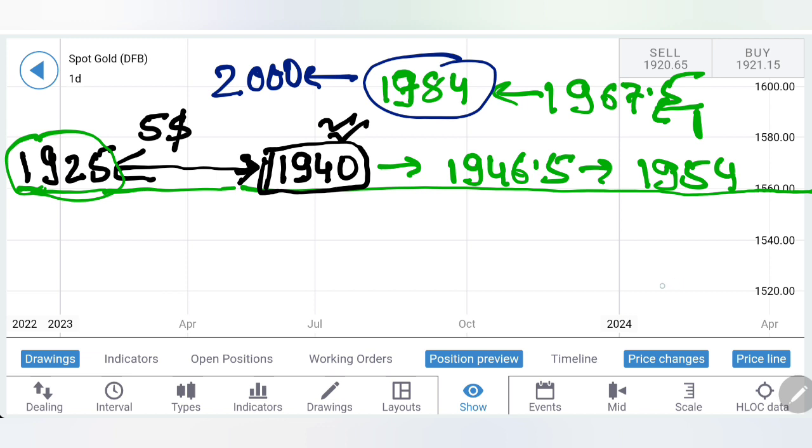Now just keep a note of three milestones here. You can see with time the gap is also increasing, the stop losses are also changing. First is 1940, then 1967.5, and then 1984. In fact, 1954 is also a very good resistance. Till 2000, one has to be watchful, cautious. There is a possibility for it to retrace towards those levels. Most importantly, watch here in between 1925 and 1940 levels.